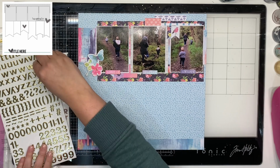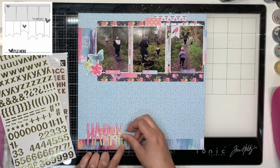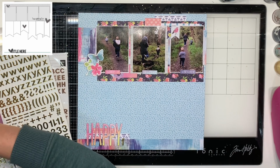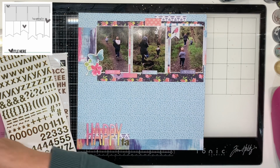Again, they were just 3 words that came in the chipboard sheet, so I've added those, and now I am adding to my title. So my title ends up reading happy with family, and I do a tiny little bit of journaling off camera underneath that title.